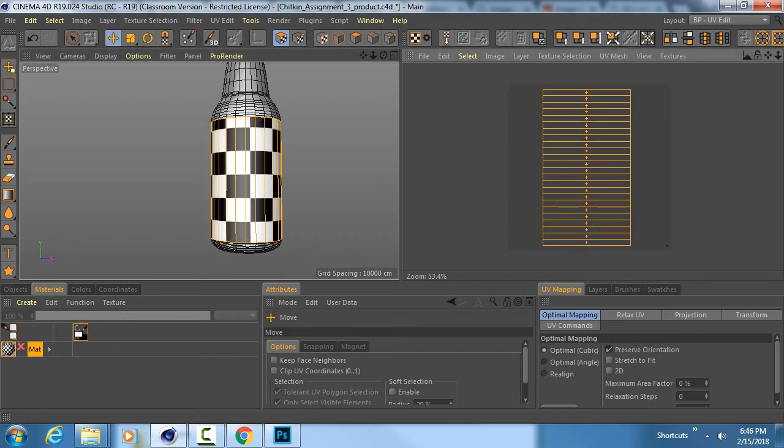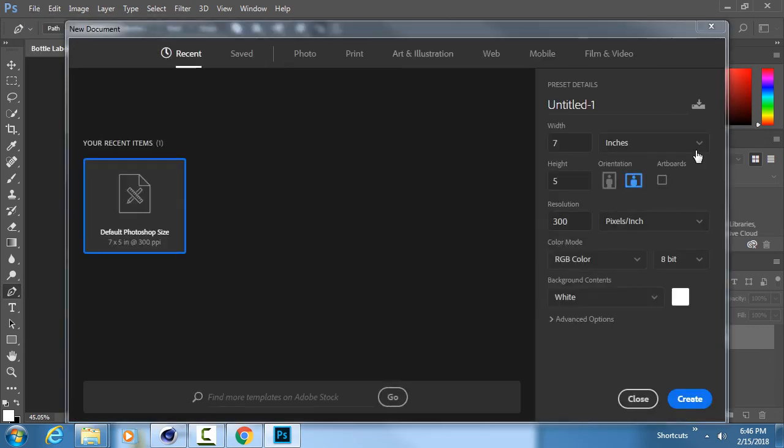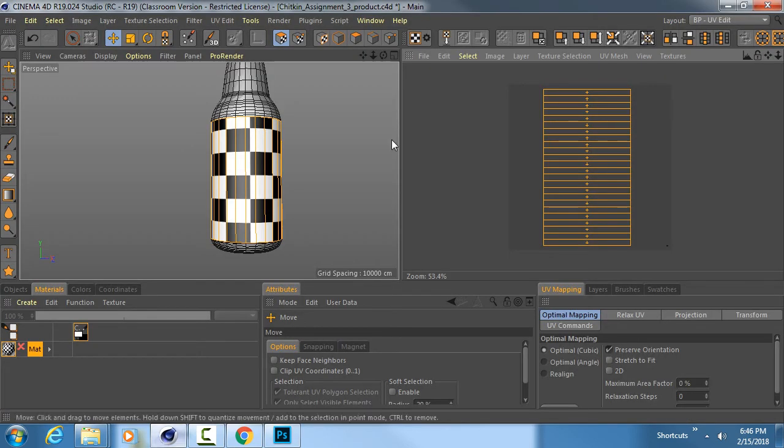my workspace. If you were painting something in Photoshop, if I made a new document, and Photoshop's freaking out, geez, whatever. If we were using this Photoshop document, we wouldn't want to only draw in the corner. We would want to try to draw using the whole canvas. So that's basically what I'm trying to say.